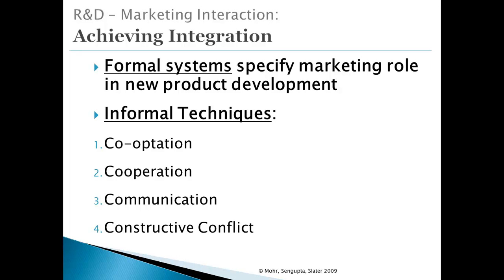Other research shows that there are many informal techniques that marketing people can use to collaborate productively with their engineering counterparts. One of these is referred to as co-optation. How do you co-opt someone? Co-opting someone essentially means allowing them to collaborate with you by ensuring that their interests are actually aligned with your interests. This oftentimes requires an informal network where marketers can talk credibly with technical personnel about what the issues might be. Formal cooperation is also possible, and this oftentimes requires co-locating marketing and R&D personnel in similar physical locations to facilitate their opportunity for interaction.